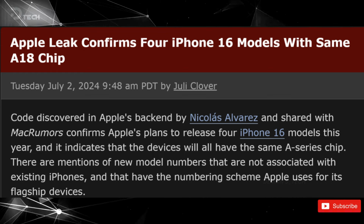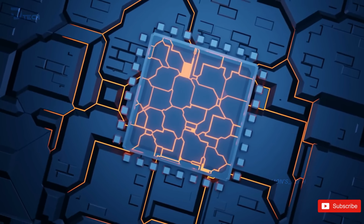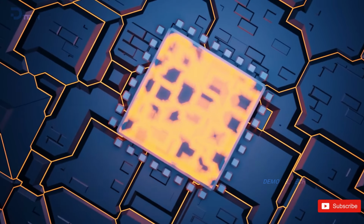It's been widely speculated that the iPhone 15 and iPhone 15 Plus were equipped with the A16 Bionic chip, a feature that was also present in the iPhone 14 Pro models. On the other hand, the iPhone 15 Pro and Pro Max boasted the A17 Pro silicon. Recent leaks suggest that the entire iPhone 16 lineup will share the same chip, presumably the A18. This move has been long awaited by many Apple enthusiasts, urging the tech giant to adopt this strategy for several generations now.